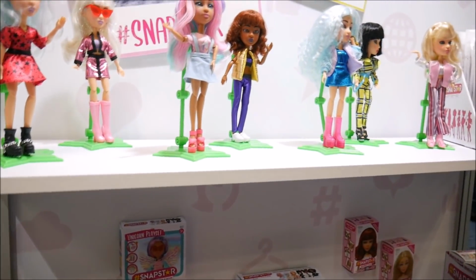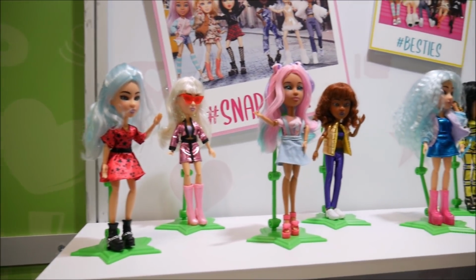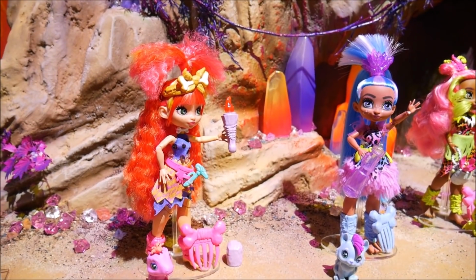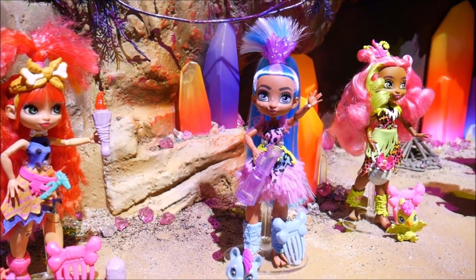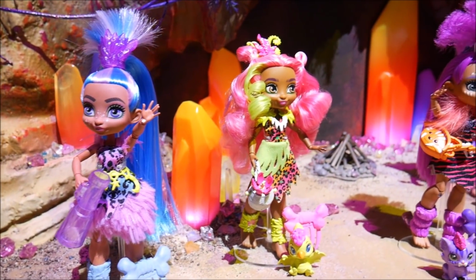All right, the one with that wig. We've had wig issues before, but that little space bun one is so cute, and I love the little fashions for sure. All right, you guys, so for 2020 Mattel, one of the new lines they're going to be releasing is Cave Club. With these, it looks like there are six different characters and, of course, a T-Rex to go with it.